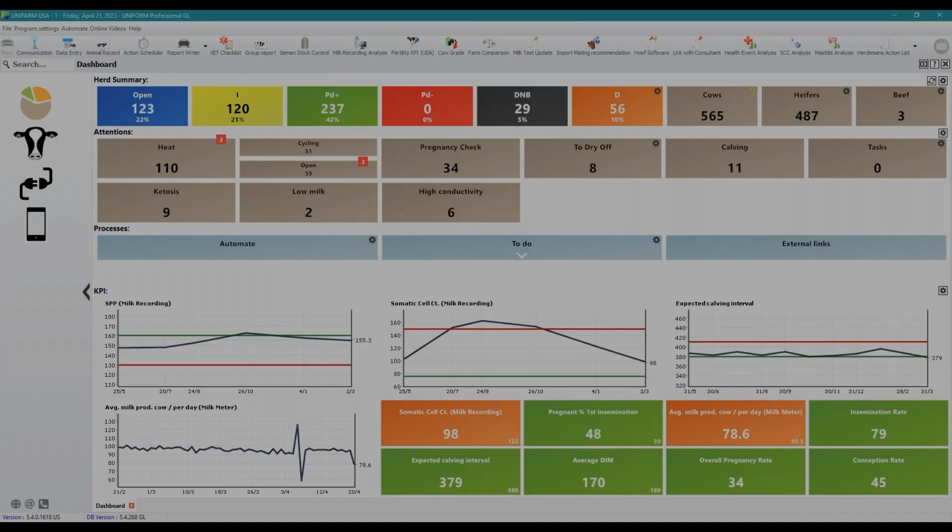This is the main dashboard from Uniform. And what you're going to see here is hopefully the things that are most important to you on a daily basis. At a quick glance, you've got a herd summary and some basic KPIs, which you can customize and play around with. And we'll talk a little bit more about each of those things.